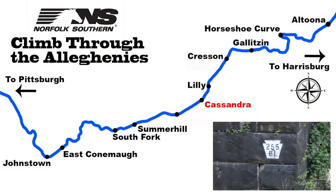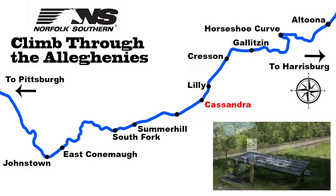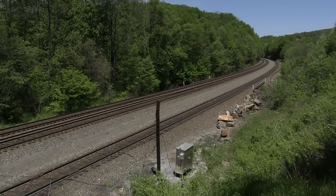Located at milepost 255, the Cassandra Overlook is a railfan favorite. Here, an old steel road bridge has been converted into a railfan viewing platform, making for a perfect view of the mainline. The grassy area to the side of the bridge also provides a great view of the action, such as this eastbound fighting to reach the summit.